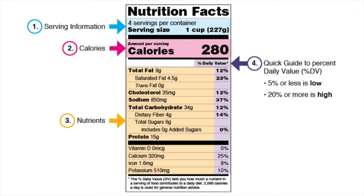So moving on to number 3, the nutrient section, and that's all that is highlighted in that yellowish color. There are certain nutrients that you want to get less of, and that would be your saturated fat, sodium, and added sugars.